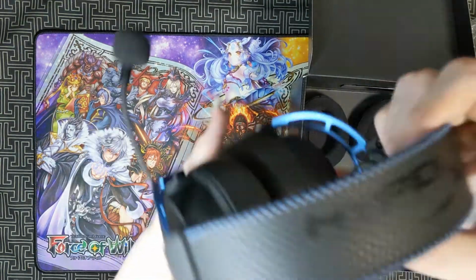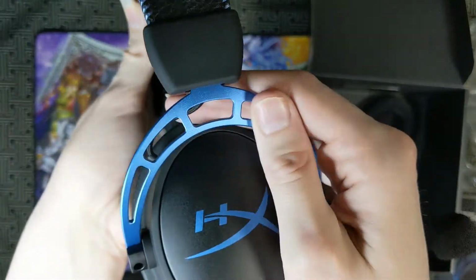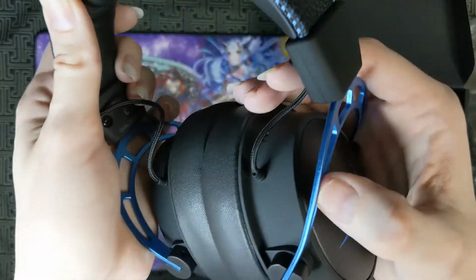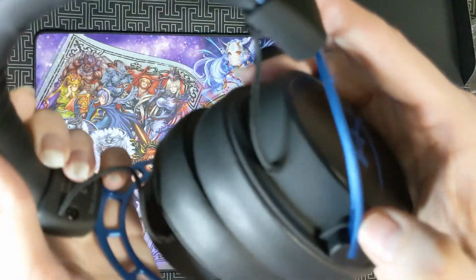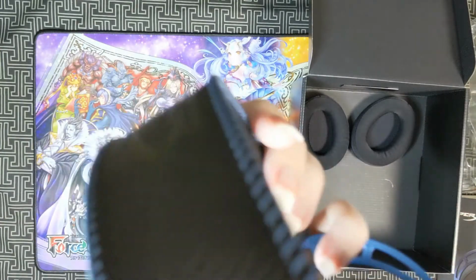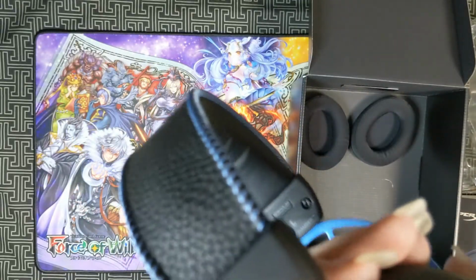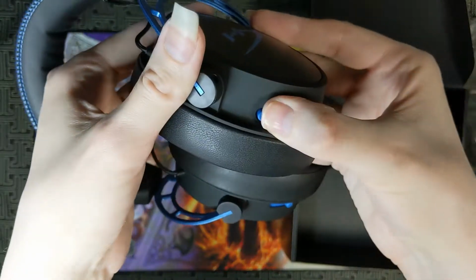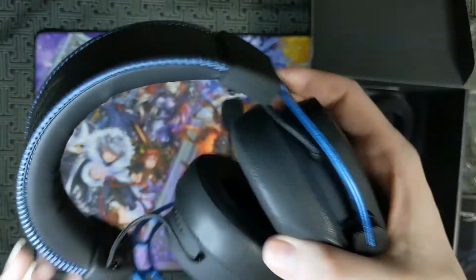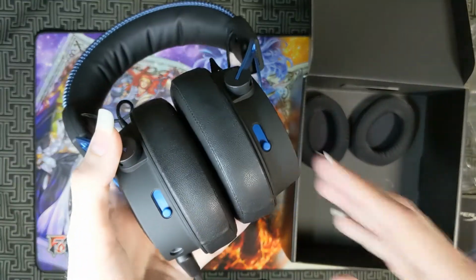So again, we have the HyperX logo up top with blue stitching. The brushed, it feels like it's metal. I believe it's aluminum. It might just be plastic that looks like aluminum. Given that I had the other one for so long, you figure I would know this by now. But that's okay. I'm interested to see how the bass sliders work. I'm not generally a fan of a ton of bass in my sound.